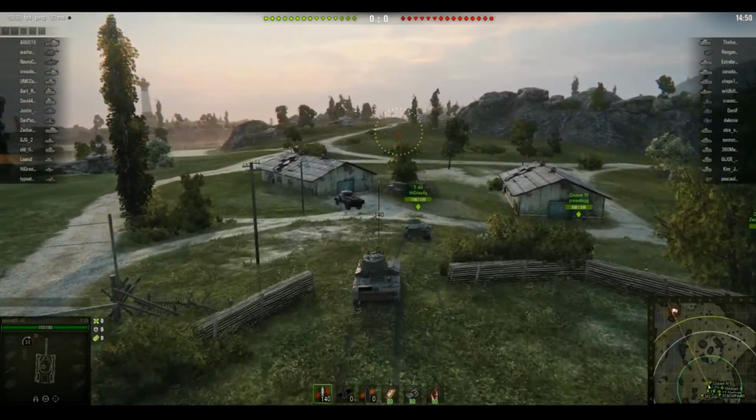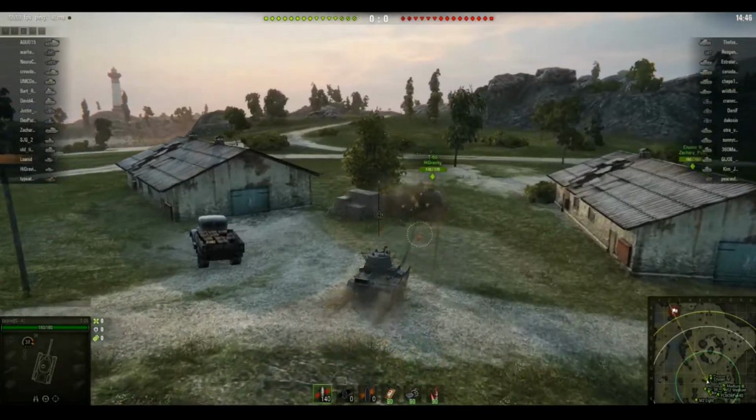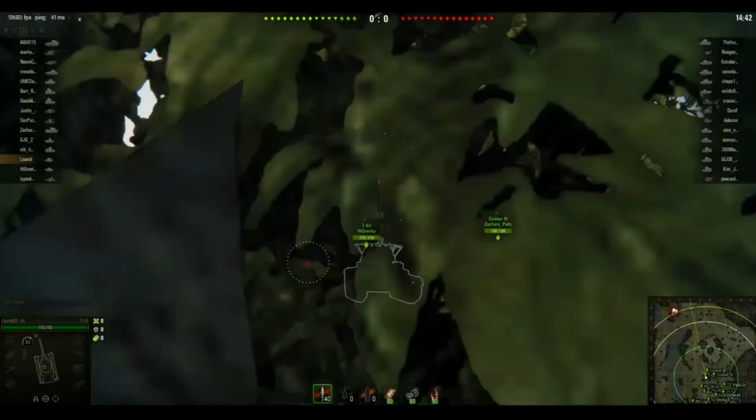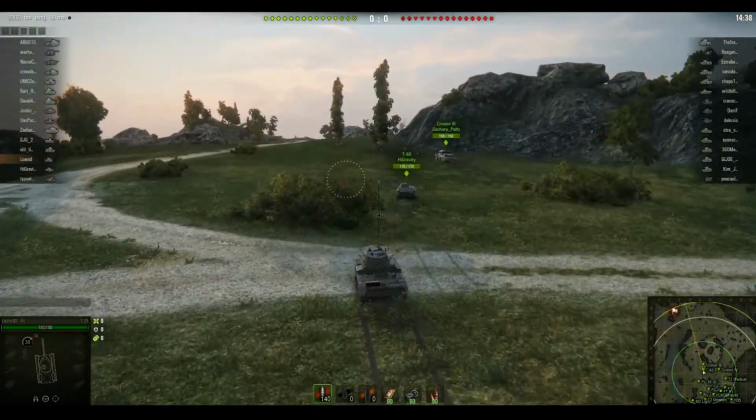I'm going to try and push mid as fast as possible, try to get some sneaky shots into enemies while they pass and try to take a kill. And then relocate possibly. That's at least what is going through my mind right now. We'll have to check it out when I get there.